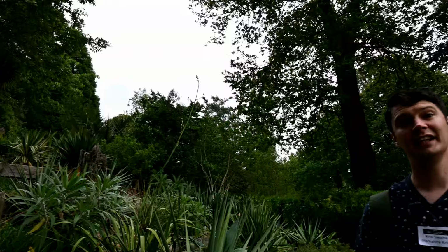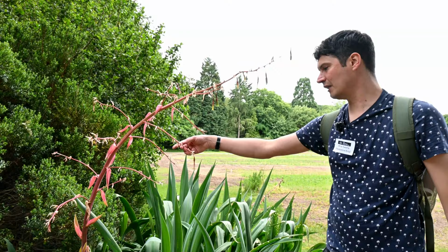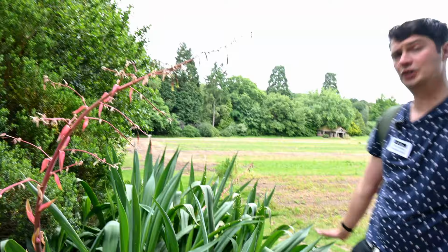And finally, before we finish this little part of the video, I'll just show you, we've got another Beschorneria here that's just about finished flowering. Really wonderful red pinkish flowers when they're in full bloom, some greenish bits as well. And when it's finished flowering, that rosette will die. But as you can see, there's loads of other rosettes to follow in this area.